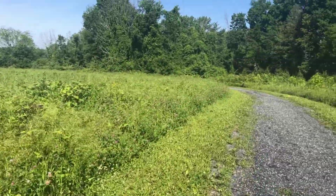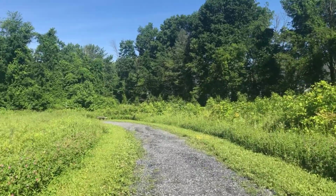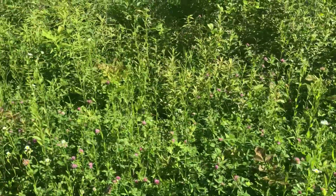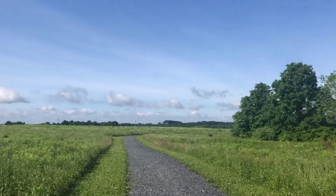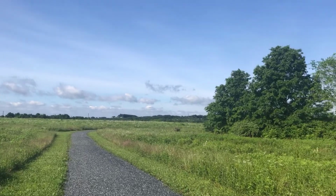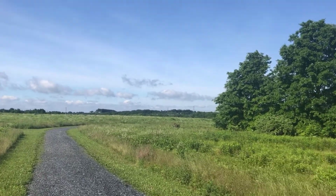Boy, this is just gorgeous. And right now, it's just prominent with red clover. Anybody for cleaning their blood? Here's just a nice view with a couple clouds in the background, and you can see for quite a ways. It's a nice view.